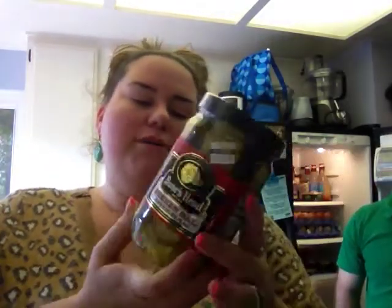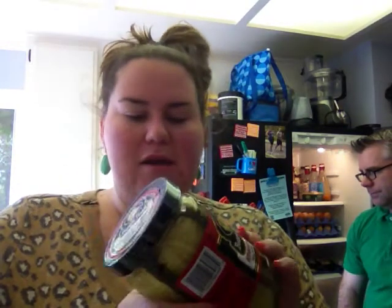But this time, I got Boar's Head kosher dill pickles. Boar's Head is a pretty good company to go with. The ingredients are just cucumber, water, vinegar, salt, garlic, spices, and 1% sodium benzoate as a preservative, turmeric for color. So it's a pretty good pickle. I normally go with Claussen, so I think this is a little better than them, the Boar's Head.